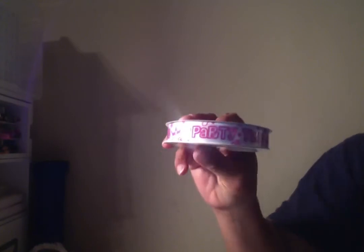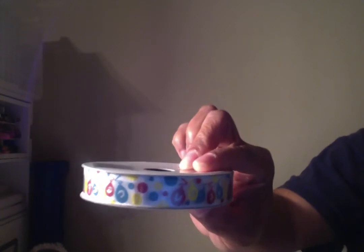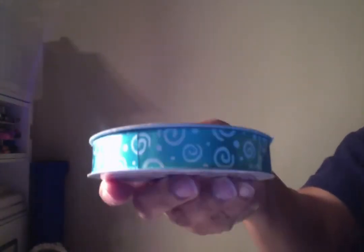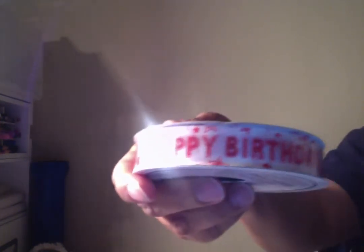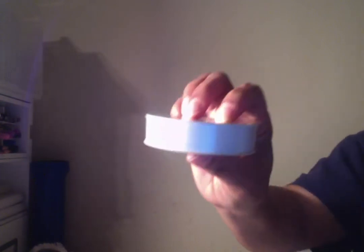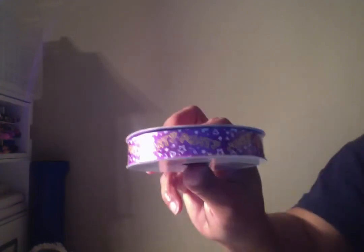I don't have a project right now that I can think of to make. And I didn't need this ribbon, but I did get some. So these are the ones that they had. Party time, and that's in pink. Celebrate. Some red organza. Some greens. Pink and green. Happy birthday in red. Some white organza. A different happy birthday. And then this one says party in purple.